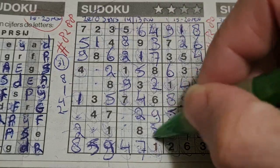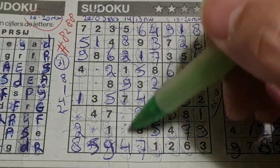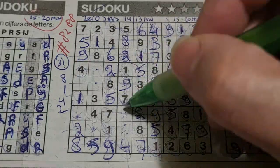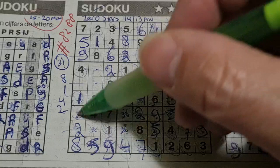1 box left in this column for number the 1, the 2, the 3, the 4, the 5 is missing. 2 numbers left in this big square for numbers the 1, the 2, 3 is missing. The 4, the 5, and the 6 is missing. 3 and the 6, 3 and the 6, cannot fill this yet. Here also the same numbers, 3 and the 6.